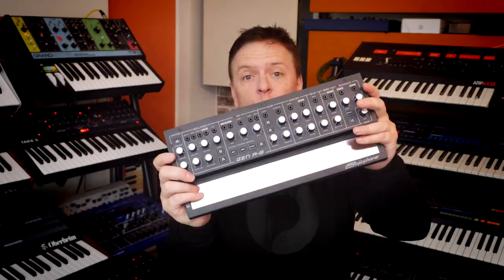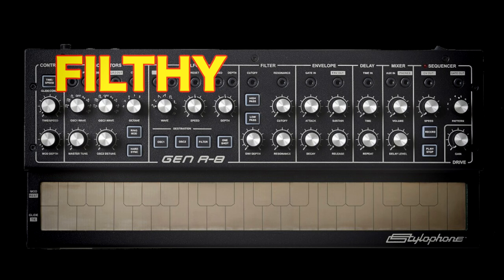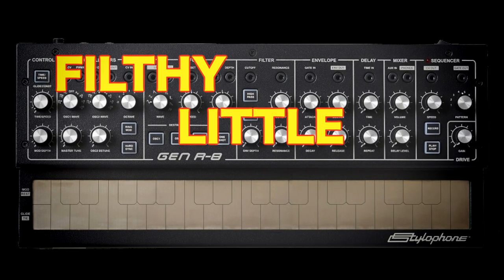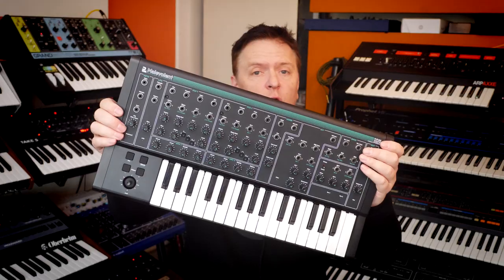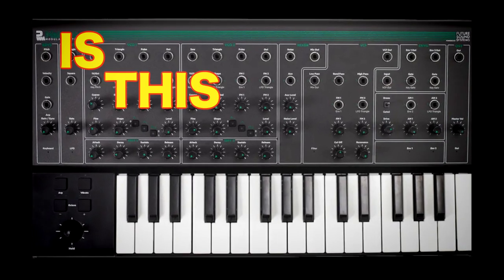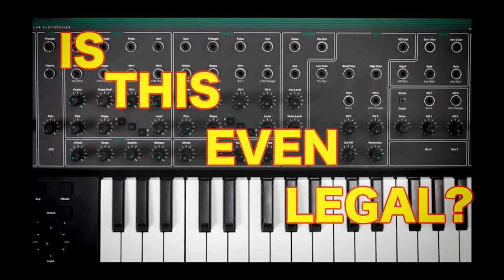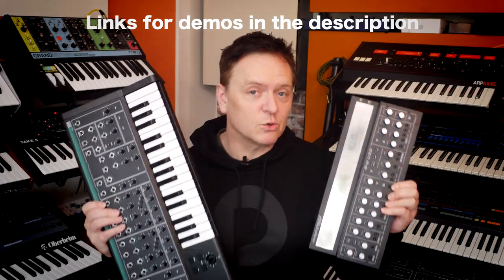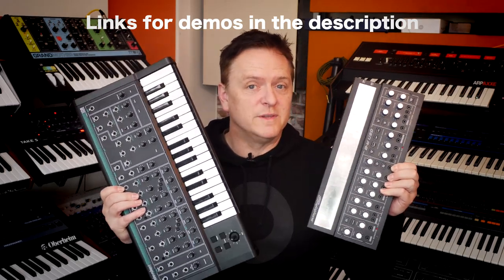But no story is complete without a little twist at the end. We haven't considered stuff like this, the Stylophone Gen-R8. Or the PWM from Malevolent. And stuff like this can really make things sound absolutely disgusting in a fantastic way. And I don't think I've found a digital filter that will do quite what these two little bad boys will.